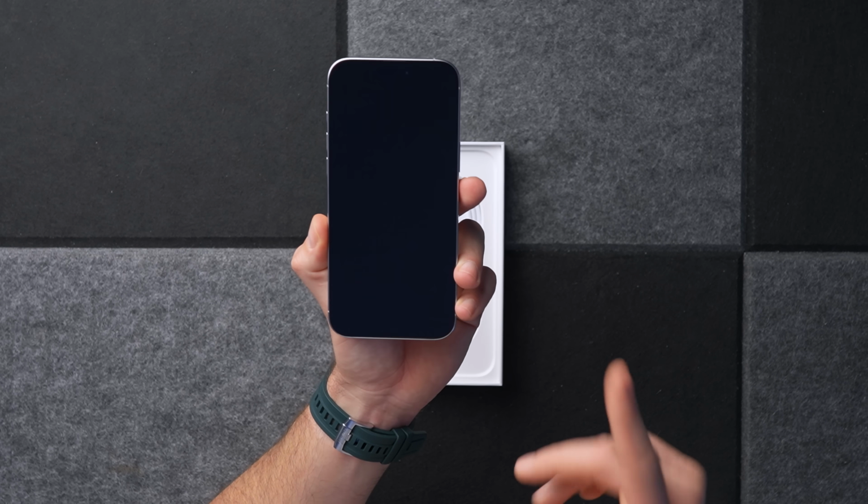Still enjoyable and unnerving, because that is the most perfect that screen is ever going to look. I will put a protector on it at some point. Okay, let's come back to that in a second.